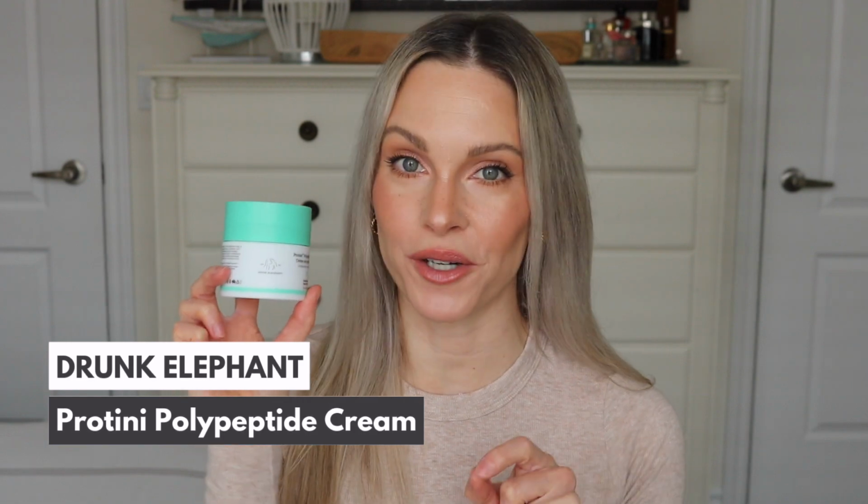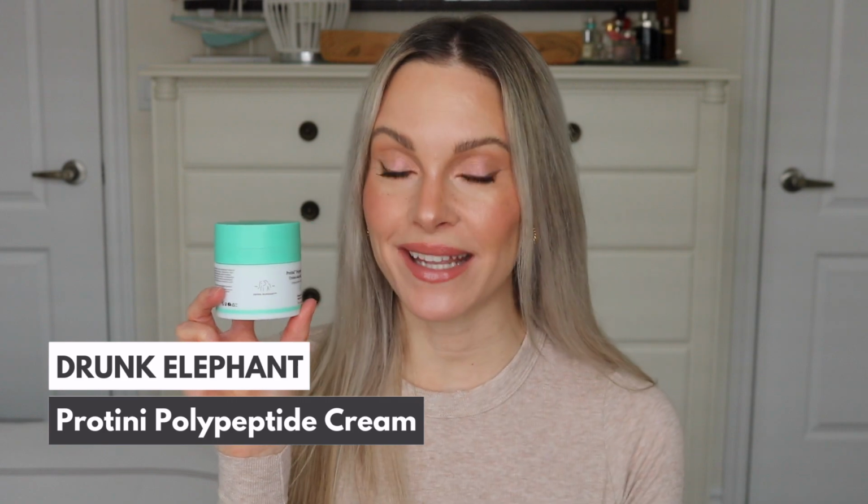The first one is the Drunk Elephant Proteiny Polypeptide Cream, and this has been around for a very long time, so perhaps you've tried this before. Now, I've been using this for a long time, on and off for several years, and I keep going back to it because it truly has the most wonderful formulation. It's lightweight, but it's moisturizing enough for all skin types, especially those that have dry skin.